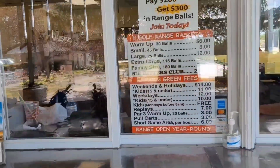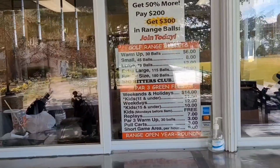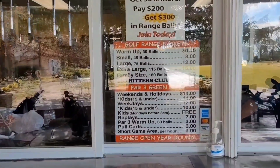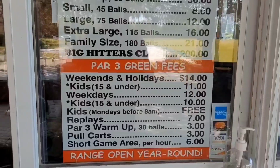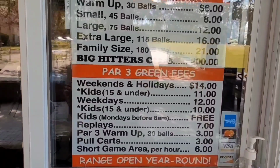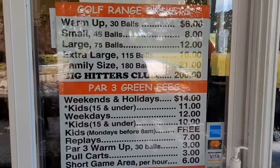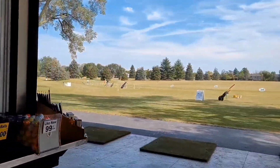So we were here for Father's Day weekend on a Sunday morning. We paid $14 for the 9 holes, and this evening we'll be paying approximately $12 a person. So as you can see, it's not that bad, and kids do play for free before 8 a.m. and this is kids 15 and under, I believe. So fairly reasonable, great golf course for beginners.